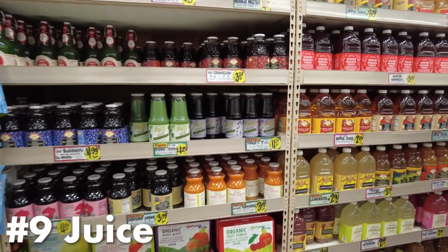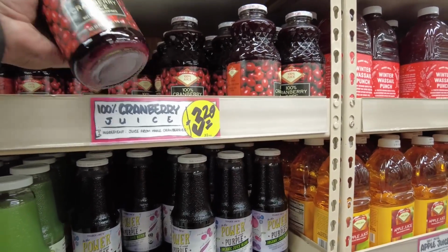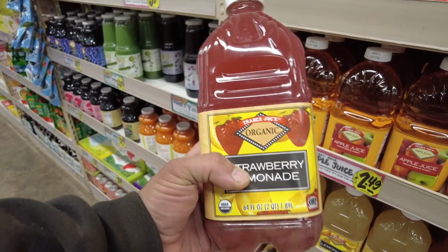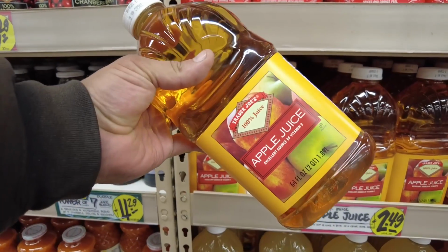At number 9, I have juice. Now, while it's best to drink water in an emergency situation, I also like having some juice on hand, especially for the kids. You could get organic apple juice, grape juice, lemonade, mango, and a wide selection of other juice in plastic jugs. They usually come at a fairly reasonable price when compared to other grocery stores, and they'll last a few years on the shelf.